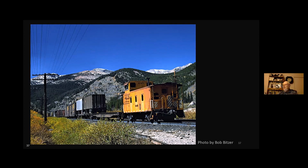You can do it the same with the passenger train. You could have a magnificent observation car on the rear of a train. You could have crew equipment on the rear of the train, but even crew members doing something. So there's a lot of opportunities to get trains both coming and going.